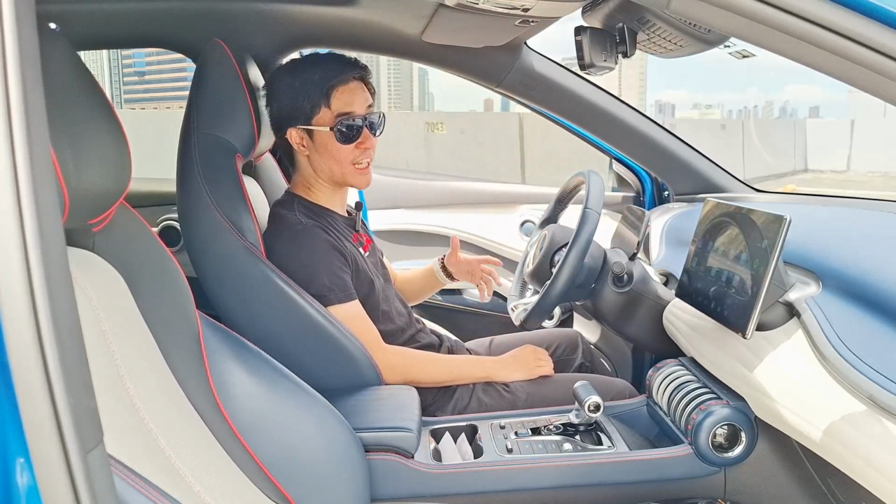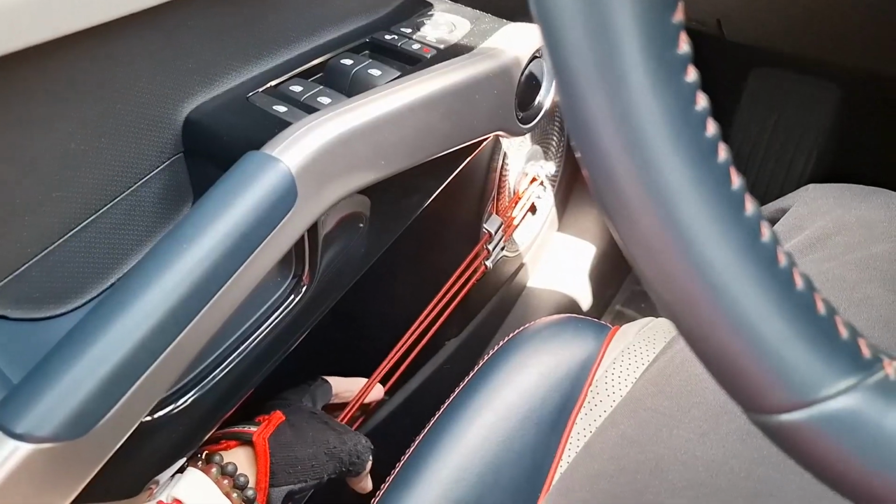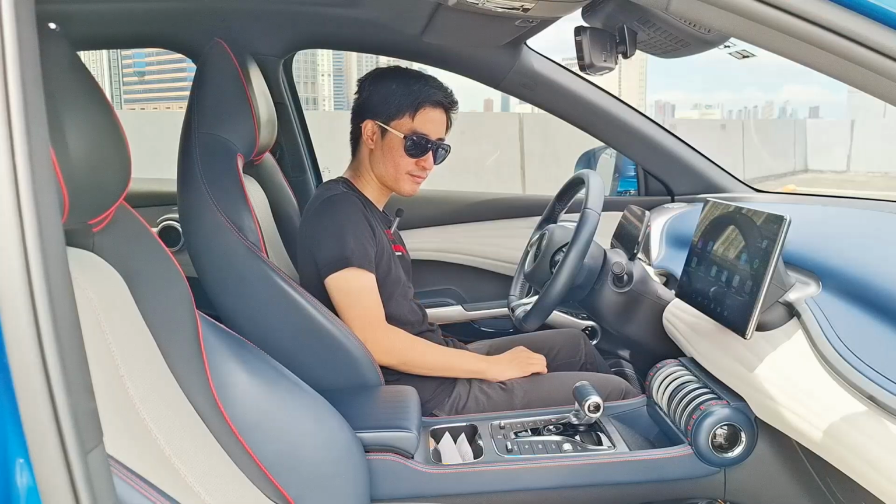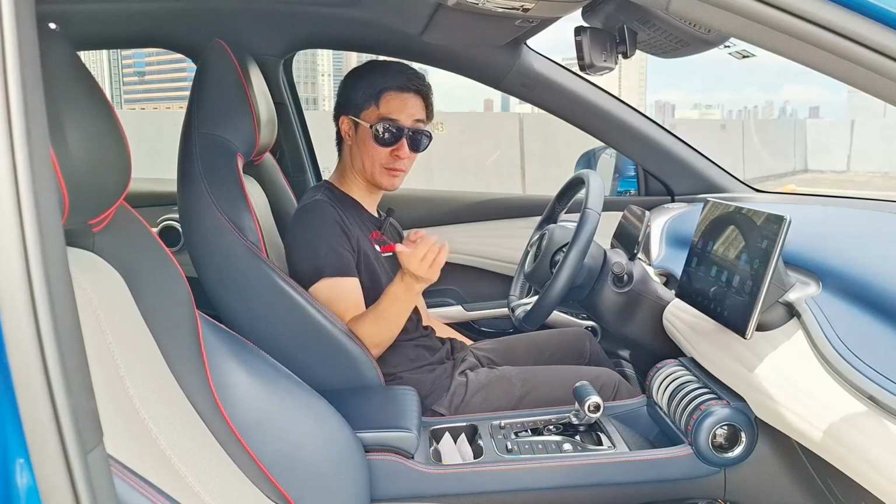And the funniest and quirkiest thing about this vehicle, in here in the cubby spaces, you can literally strum them. That's so fancy. Even my mom played with this.